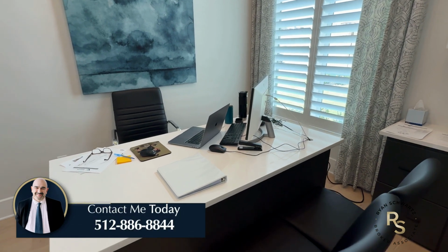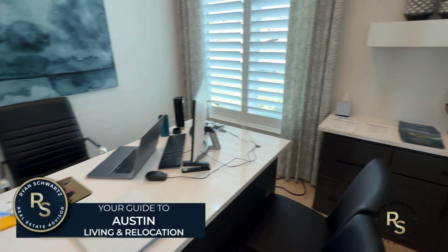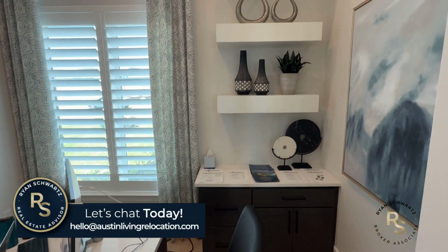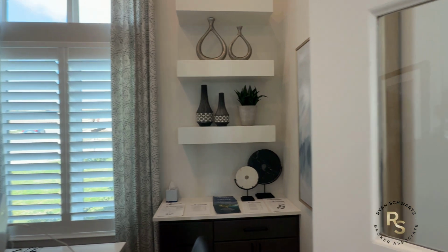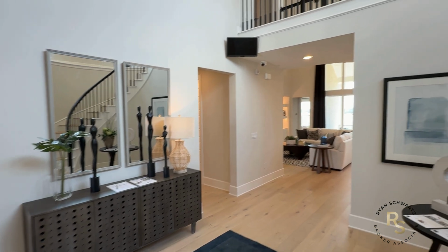And the Lakeside at Tessera community is one of the most uniquely positioned neighborhoods in the Austin area. Backed by Balcones Canyonlands Wildlife Refuge, and sitting just above Lake Travis, this master planned community offers access to trails, lake views, and a quiet, outdoor-driven lifestyle, while still being within reach of everyday conveniences.